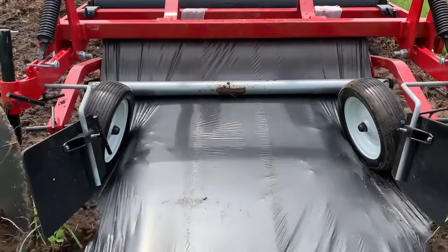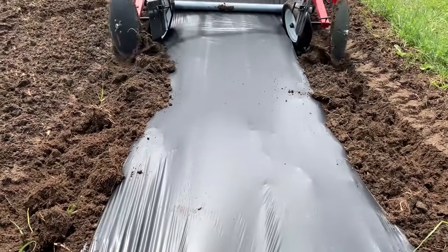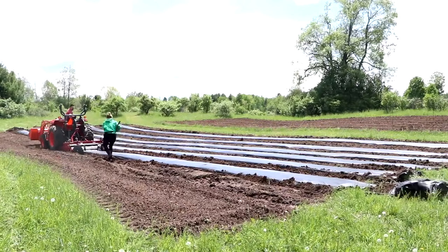Anyway, today's video is all about the new beds. Those 14 rows that I put in way down the hill, they're planted. It took me several weeks to plant these rows because we had a stretch of 90 degree weather for 5 or 6 days, then we had torrential downpours for several days. So it took me about a month to get everything in the ground.